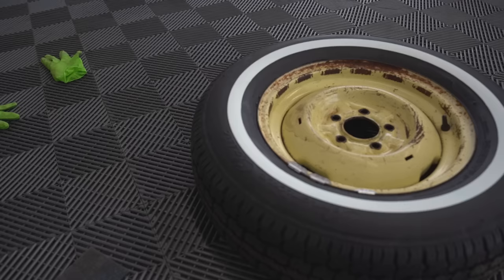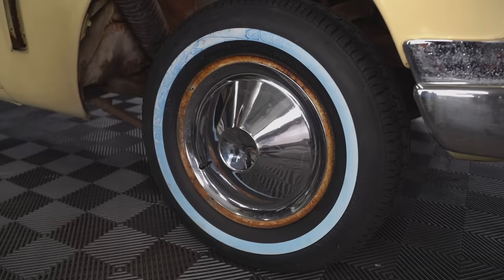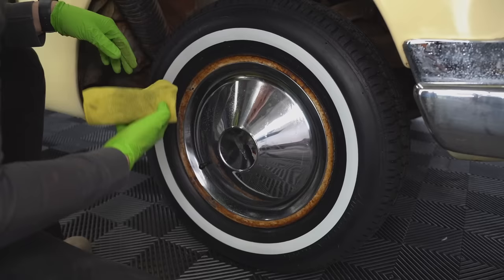So with all that being said, we were able to get all the other three wheels off once we figured that out, and we had the new tires on the rims with these brand new white walls that are beautiful to look at. So we threw them on the car, and we took the protective coating off with some isopropyl alcohol, an SOS pad, and a towel.